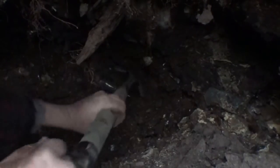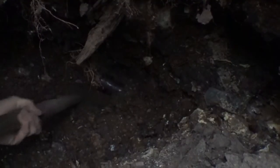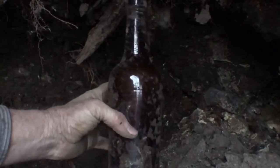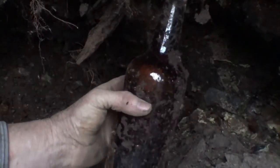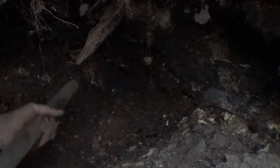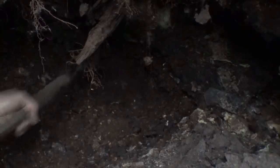Yeah, it looks like another amber whiskey. It's probably a slick, but I'm gonna try to get it out anyway. Pry that thing out of there. Come on out. There it is. It's hand blown mold. Yep, amber slick whiskey. Quart. Alright, another bottle right back in there. The olive bottle.